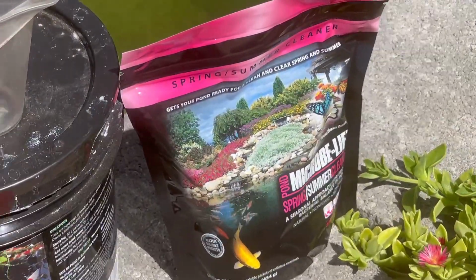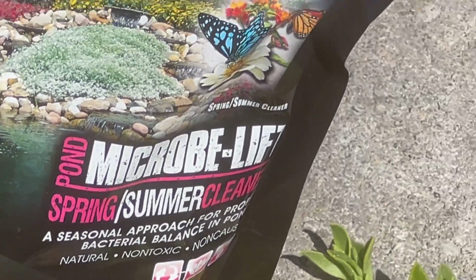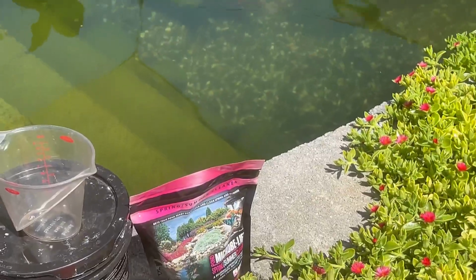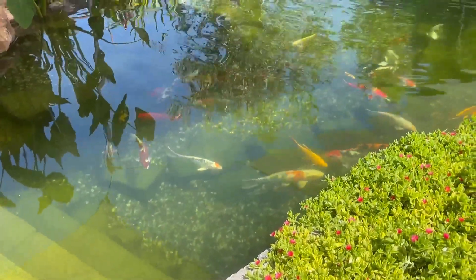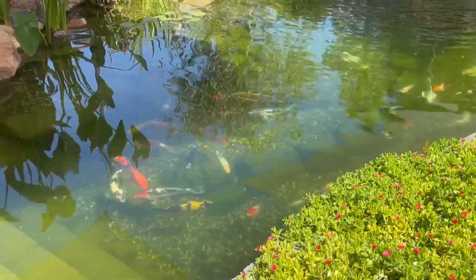Now, right now in the summer, I use this too as well. This is Pond MICROBE-LIFT Spring Summer Cleaner. They come in little dissolving packs. You just throw them in your pond, the right amount for the gallons, and let it do the work. It really does a great job.